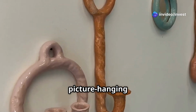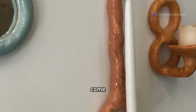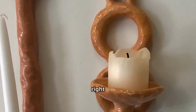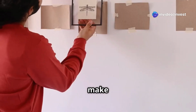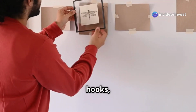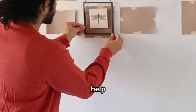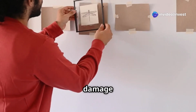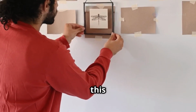And don't forget picture hanging hooks. These little hooks are designed to hold your pictures securely on the wall. They come in various sizes and styles, so you can choose the ones that best suit your needs. Using the right hooks will make the job so much easier and ensure that your pictures stay in place. They make the job so much easier. With the right hooks, you can hang your pictures quickly and easily, without worrying about them falling down. Plus, they help distribute the weight of the picture evenly, which is important for preventing damage to your walls. So, gather your tools and let's get started on this exciting DIY project.